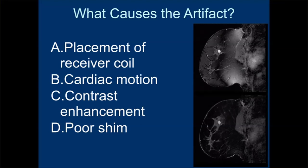Okay, so anybody wants to volunteer? Come on, we have only 40 minutes, so we're just spending time. If you make a mistake, it's okay. Thanks, Anita. How about a poor shim? There you go, poor shim.